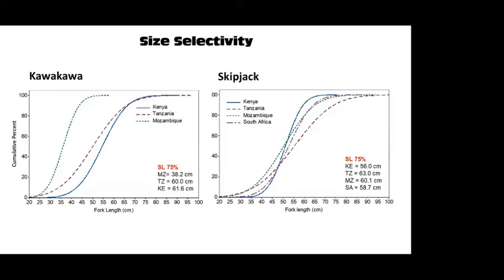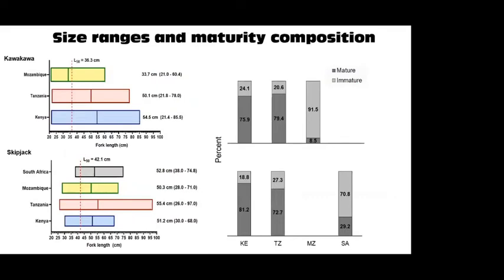And that is because of the gear types that are being used. They're actually using small seine nets and big seines. So they are really impacting on the juvenile sizes. And this screen just shows you the size ranges of the two species across the different countries.